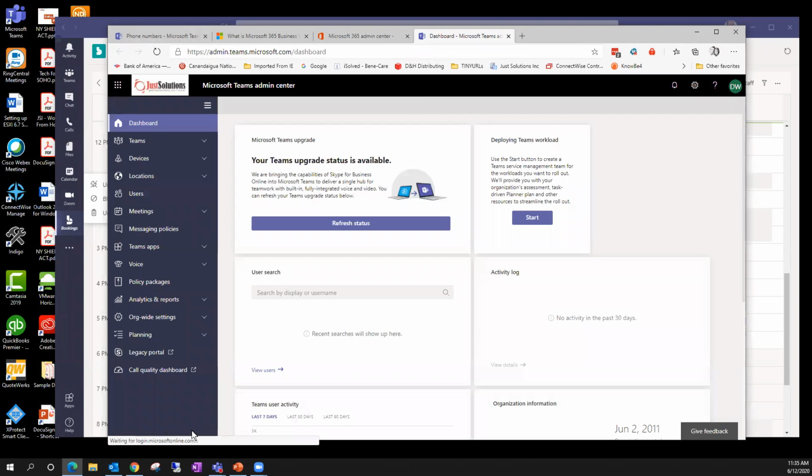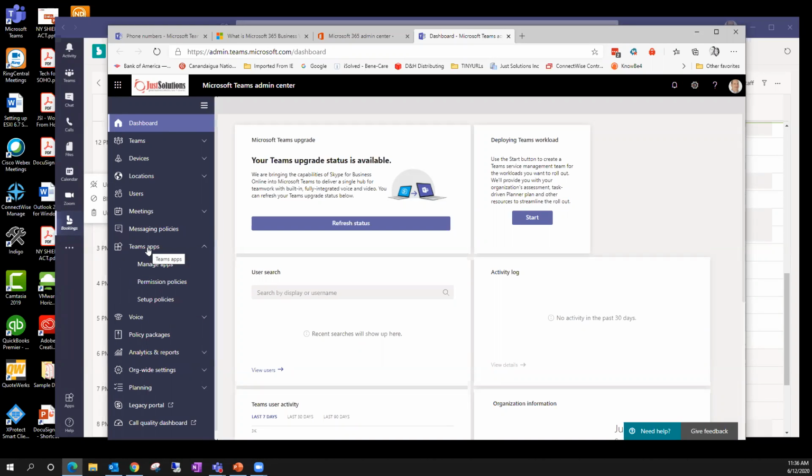For some of you end users, I know you don't care about this, but this is the administrative center for your Teams, for your organization-wide settings, what apps are allowed, managing apps, permissions and policies for apps, setting up your voice. If you'd like to get a phone number to allow people to call into a Teams meeting, maybe for whatever reason they can't get to the internet and they need to call in, you can purchase a very affordable subscription plan to have a phone number associated with your Teams so people can call in and use Teams as well.